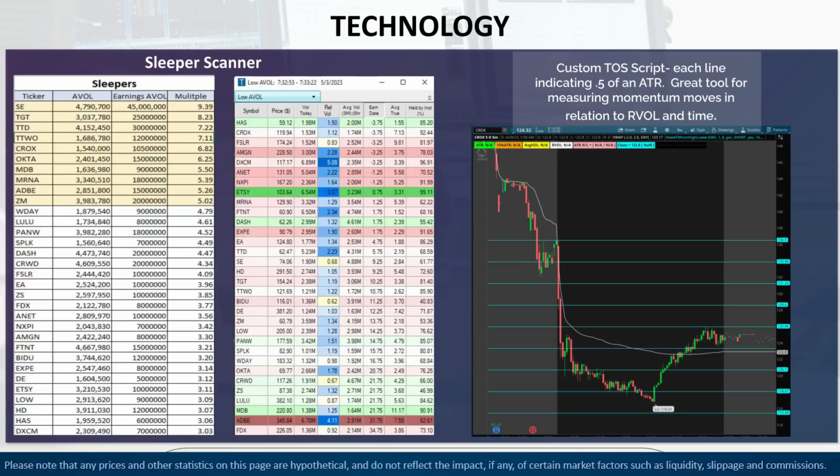The other piece that was effective in this trade is a little thinkorswim script that I have specific to ATR. Each blue line represents a half of an ATR. You can see in this case that we went 1, 2, 3 ATR moves straight off the open. This is really helpful to compare a move relative to RVol and relative to time. If this comes 3 ATRs in one move, that's significant. This little bit of technology I use a lot, for nearly all my trades, as a check to understand realistic targets when compared to RVol and time.